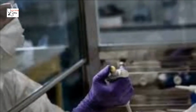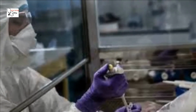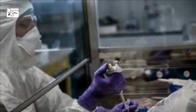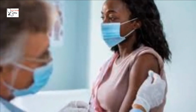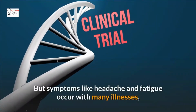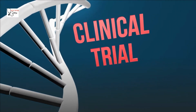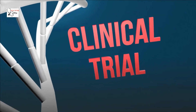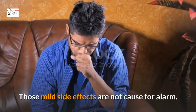During clinical trials, mild side effects are expected, such as pain at the injection site, headache, and fatigue. Each of these side effects can be a sign that the immune system is responding and creating antibodies. But symptoms like headache and fatigue occur with many illnesses, and may be coincidental occurrences in people participating in clinical trials. Those mild side effects are not cause for alarm.